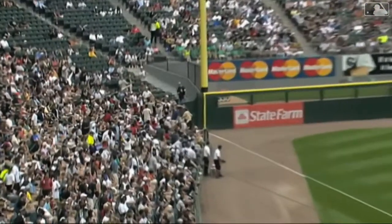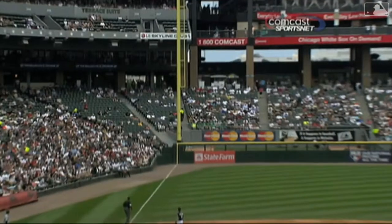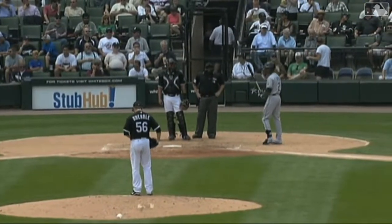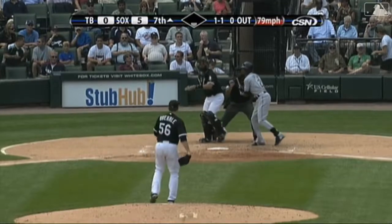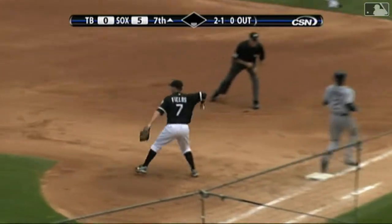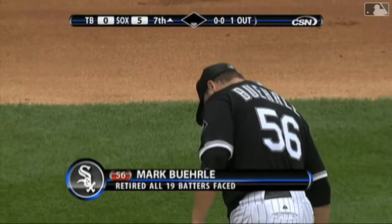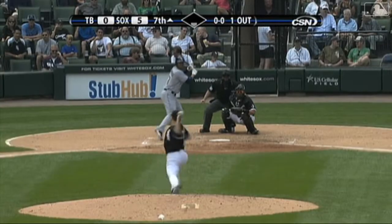And that ball is just fouled, thank you very much, off the bat of B.J. Upton. As Diaz took a look at it, that ball was hooking and wound up about 8 inches foul. Not gonna play gimmies with you on the golf course. Well, that's outside in the count 2-1. Upton has grounded to second and struck out. There's a chopper. And that is out number one. Carl Crawford has bounced back to Buehrle and gone out to left.